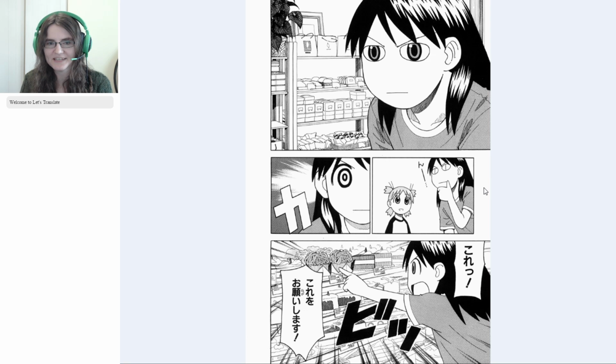I guess this is a little bit more of an advanced class, like an intermediate class. So if you are new to Japanese, just chill out and enjoy and absorb what you can. You don't have to learn everything, just have fun with Yotsuba.